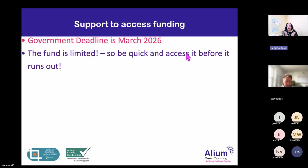So anyway, have a think. I'm going to put my link in my Zoom invite in the chat box, and I'll keep it open for an hour after our session. So anybody who wants to jump in, we're always here to help. It's about supporting the sector and working collaboratively to make sure that we all work together to deliver the best possible care to those most vulnerable in our society.